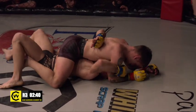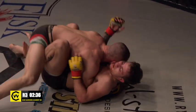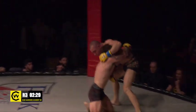Now Marco, like I said, needs to be straight. He needs to straighten his legs out, be pushing Lee's hip. Oh, nice bridge. And that's the best way to get out of mount. And no, Lee is able to get right back up.